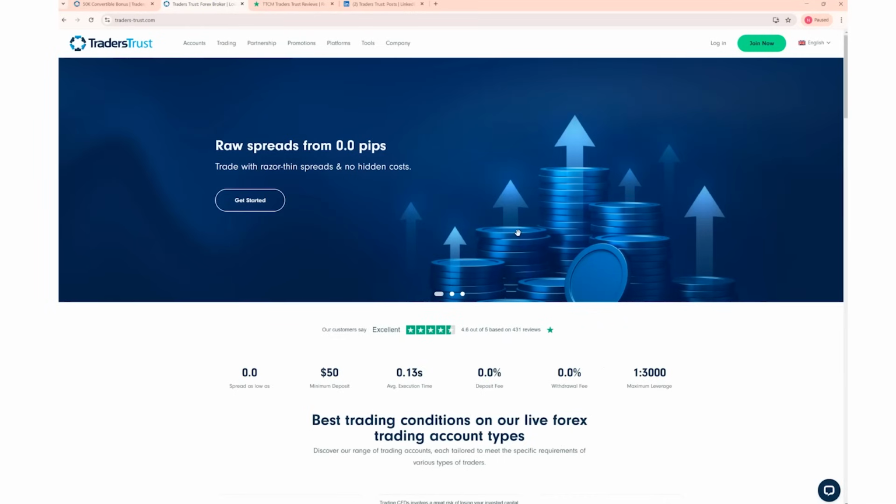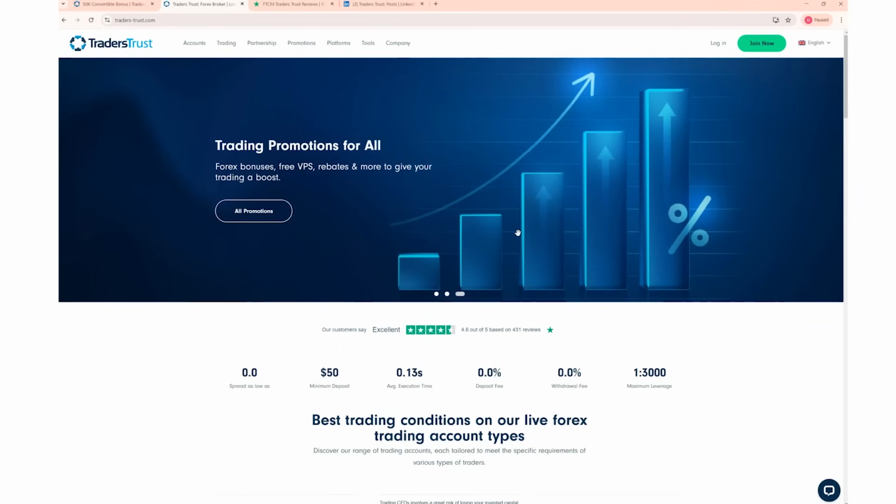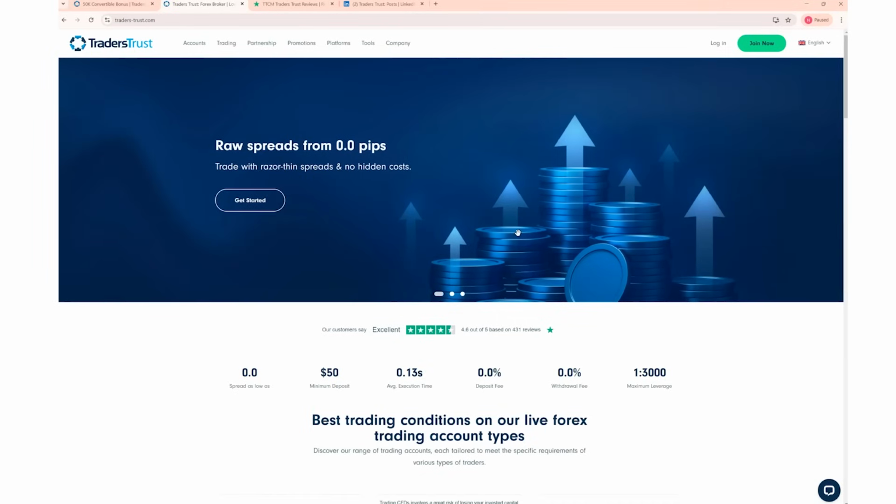And in part 2 of the video, we will also register to have a look at the registration process, the client cabinet, as well as the partner cabinet, and download the platforms available in Traders Trust.